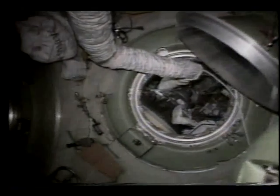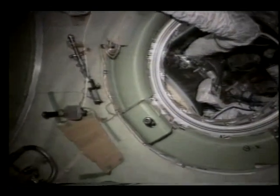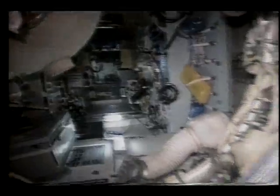And once you get to that docking node, boy, it's real easy to get kind of confused. Which way is up, which way is down, which way is Kvant, which way is Kristall. But here we've wound up going into Spektr. We're going to take a peek at John here. There we go. There's John.